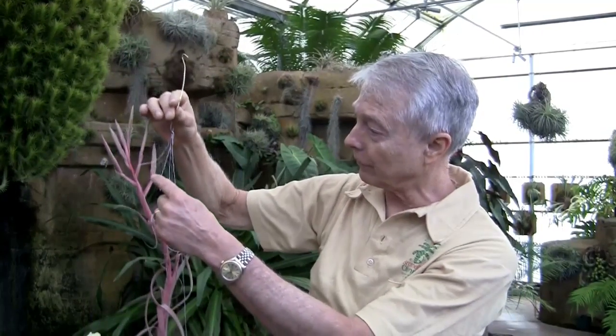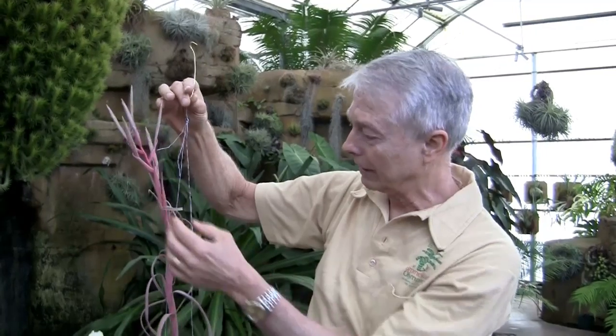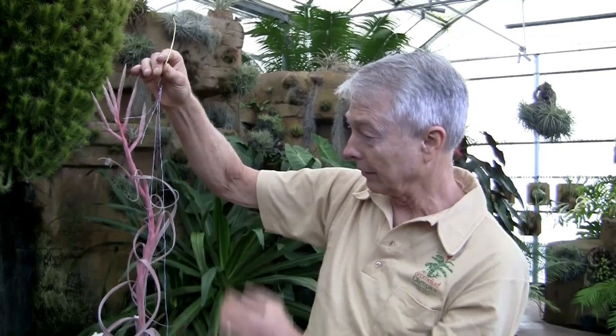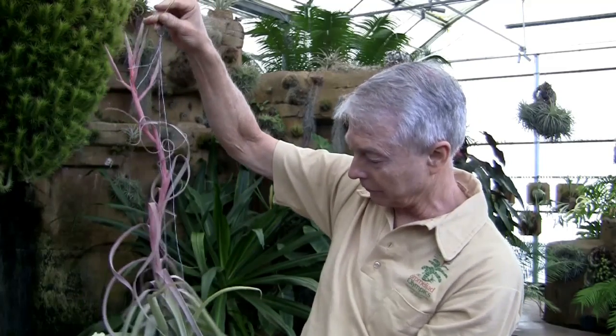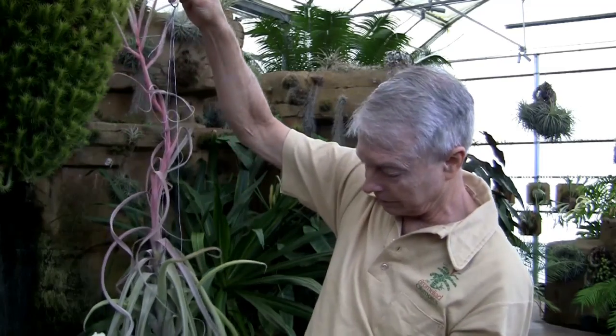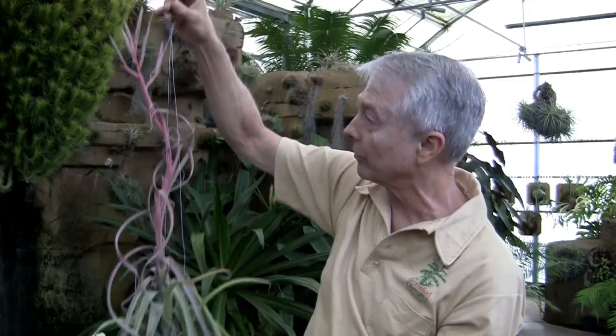But you can see the inflorescence here. This one also has not started to flower yet. It has purple flowers typical of subgenus Tillandsia, and beautiful red inflorescence. You can see the influence of balbisiana, very long curly leaves, and just a stunning, stunning plant.